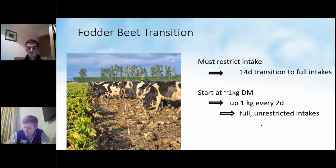And the second component of this is that unlike cereal grain diets, which share some of the sugar load that beet does, the relatively lower dry matter of those diets mean that it's a different transition period. And in beet, it will always be a minimum of 14 days. There's various changes in the rumen and the physiology of the animal and their understanding of intake itself that will always require 14 days. So in principle, what we're doing is we're starting at a low level of that beet, and then we're working up slowly over that period to get to full and unrestricted intake. And we'll discuss them for each of the livestock classes in sequence.